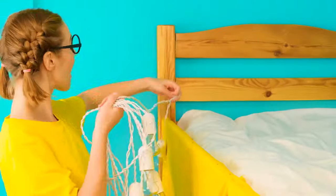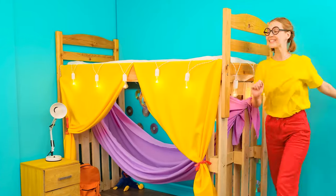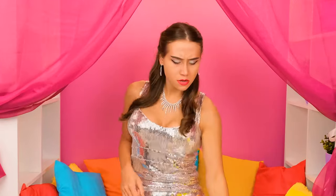What is she doing? Now attaching the garland around the perimeter of the bed. What? What is that? Yay! What a beauty! Very bright! Now I can read my book! Oh, I'm so good! Wow! If you're like that, then so am I!